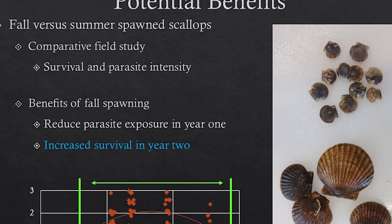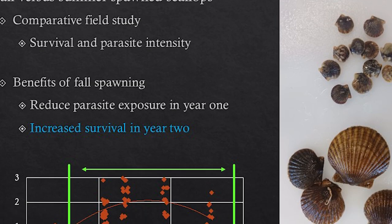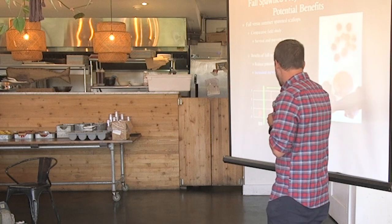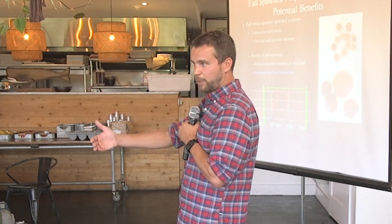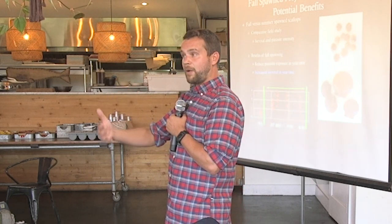And back to the parasite. One of the benefits we're interested in looking at of fall spawning is, do they have reduced parasite intensity? The reason we're hypothesizing this is that the parasite is most intense in the summer months. So if you're born in May, your window of exposure to this parasite is much larger than if you're born in September or October. They might not even be exposed to the parasite going into that first winter. So that could be a pretty big benefit.